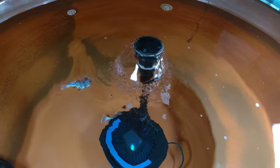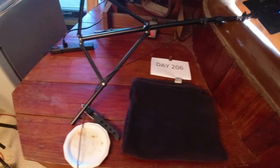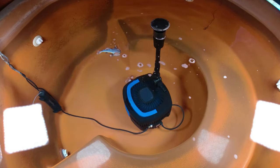All right, so today is day 206. 206 days since I bought these two little red-tailed catfish. Been taking videos every day, posting them on YouTube so you can see how fast they grow. And today is water change day.